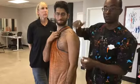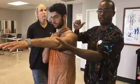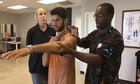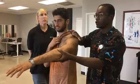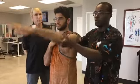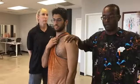So impingement would be, he raises his arm, bam, there's pain right there. Usually a sharp pain, something that makes a person stop, and usually makes them say, ouch. You don't want to crank the arm and bring it past that point of pain. You don't want them to be doing exercises that are beyond that point of pain.